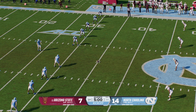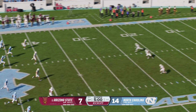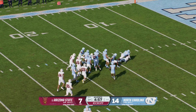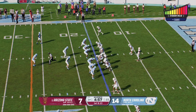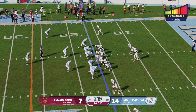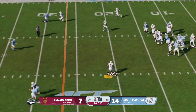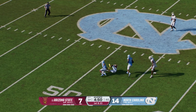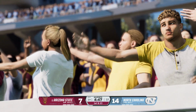The Tar Heels will boot it away to start the second half. On the move from inside his 5. Didn't find any crease in that kickoff coverage, and he'll be stopped at the 17. They'll get this drive going from the 17. To throw, it's Levitt. It's complete to the left. Oh, what a move to get open. Gets it to the 46-yard line. First down for this offense.